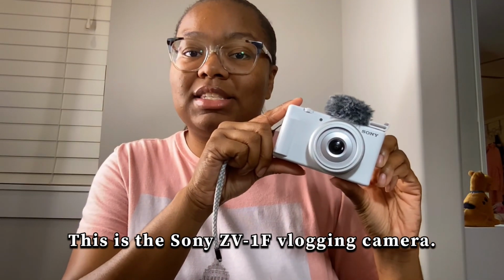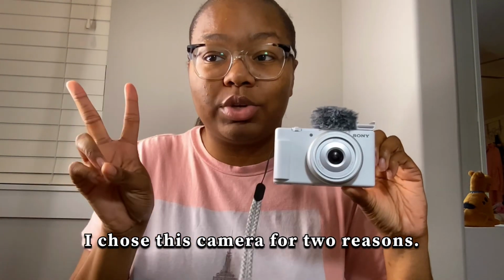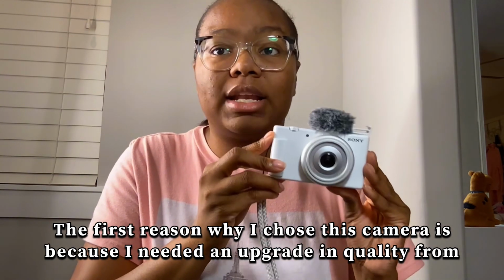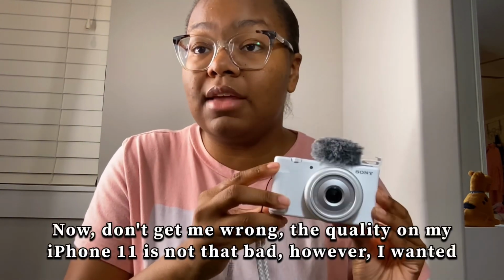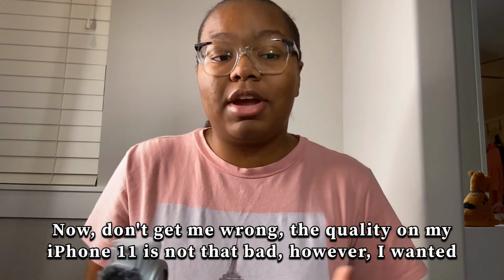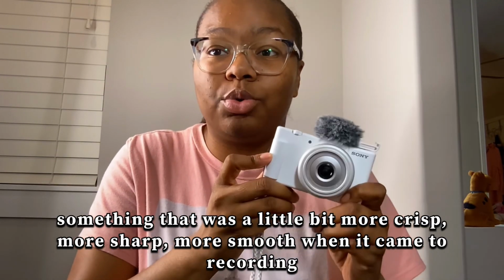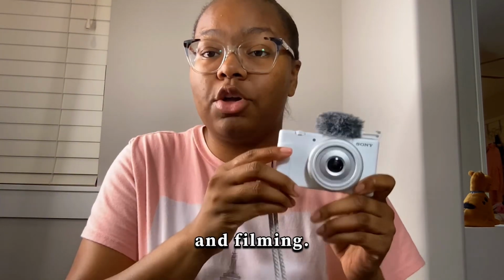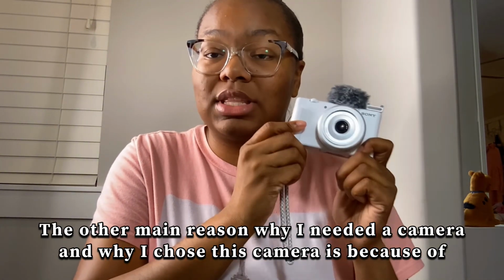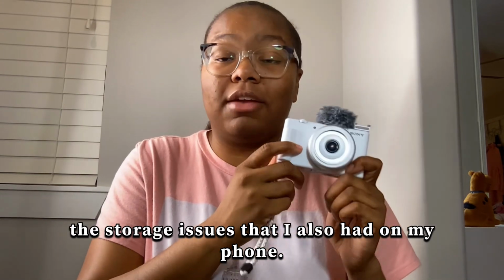This is the Sony ZV-1F vlogging camera. I chose this camera for 2 reasons. The first reason is that I needed an upgrade in quality from my iPhone 11. Now, don't get me wrong, the quality on my iPhone 11 is not that bad. However, I wanted something a little bit more crisp, more sharp, more smooth when it came to recording and filming. And the other main reason I chose this camera is because of the storage issues I also had on my phone.